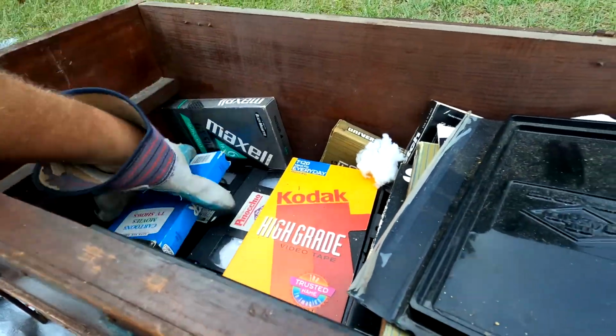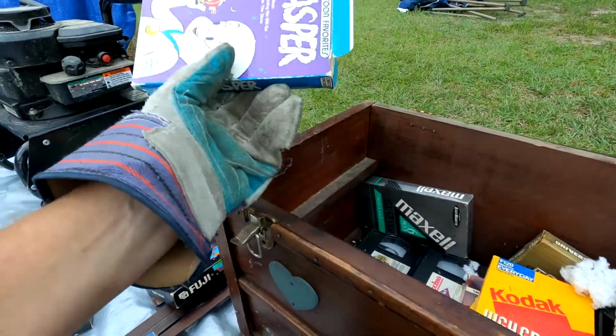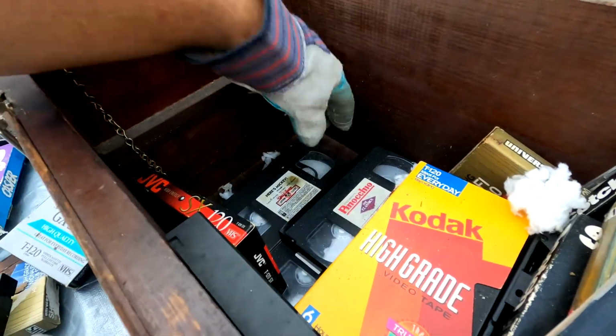Mighty Quinn. Cartoons. See, stuff like this. It's got a barcode on it though. We can look that one up. Here's ones that don't have cases. I don't know if they're good and sellable for that.